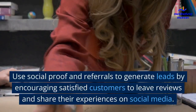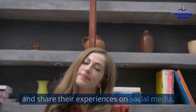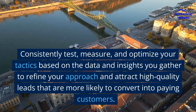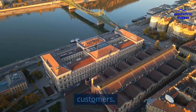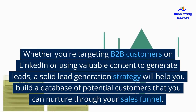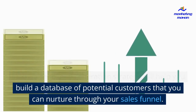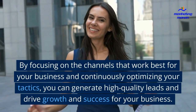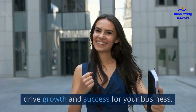Use social proof and referrals to generate leads by encouraging satisfied customers to leave reviews and share their experiences on social media. Consistently test, measure, and optimize your tactics based on the data and insights you gather to refine your approach and attract high-quality leads that are more likely to convert into paying customers. Whether you are targeting B2B customers on LinkedIn or using valuable content to generate leads, a solid lead generation strategy will help you build a database of potential customers that you can nurture through your sales funnel. By focusing on the channels that work best for your business and continuously optimizing your tactics, you can generate high-quality leads and drive growth and success for your business.